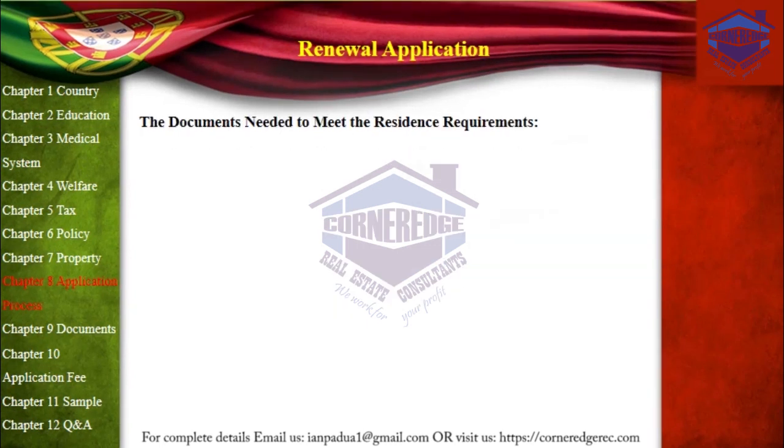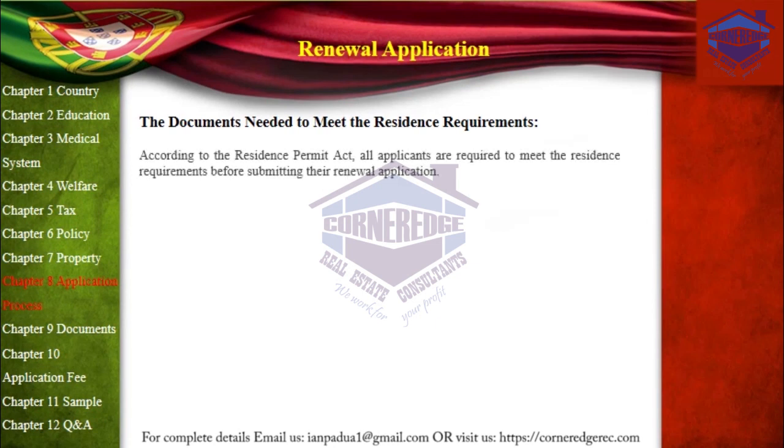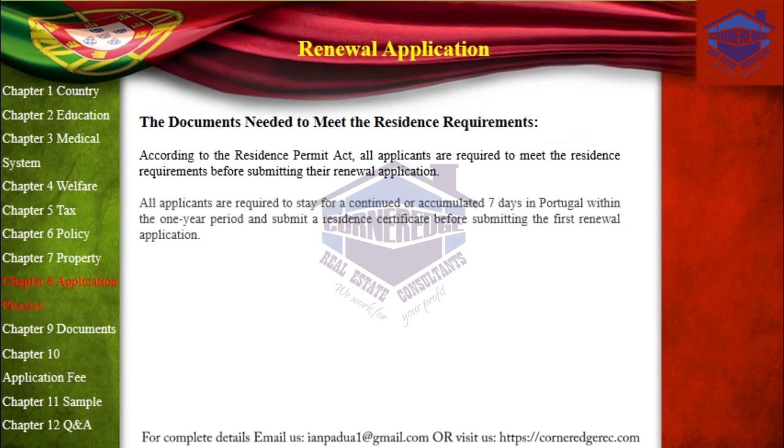The following are the documents needed to meet the residence requirement. So according to the Residence Permit Act, all applicants are required to meet the residence requirements before submitting their renewal application. All applicants are required to stay for continued or accumulated 7 days in Portugal within the 1-year period, and submit a residence certificate before submitting the first renewal application.